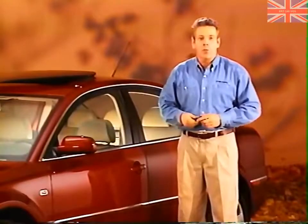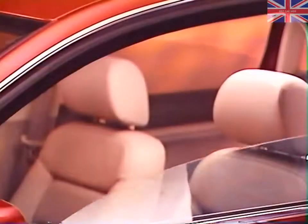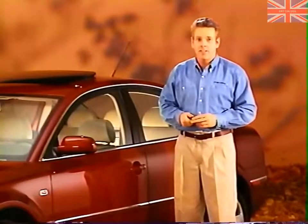If your vehicle is equipped with power windows and a power sunroof, they will close automatically when you hold the key in the locking position. When everything is locked on your vehicle, a flashing red light on the driver's door sill and a beep tell you the alarm is set.